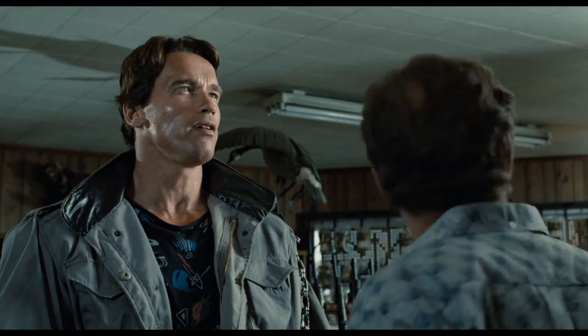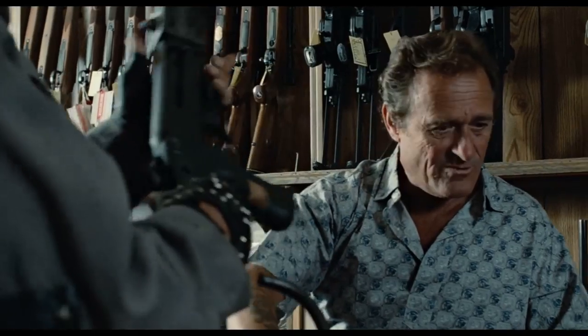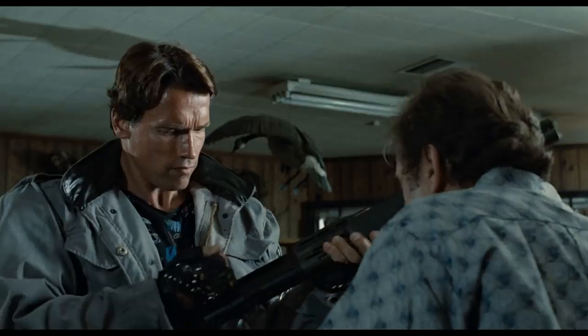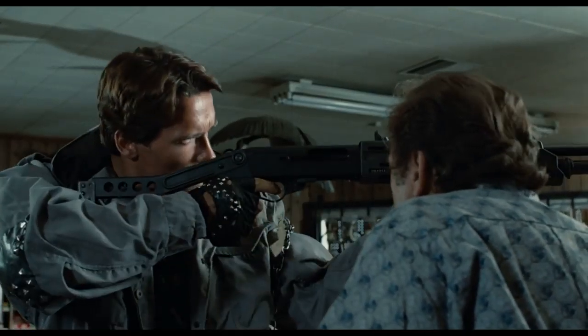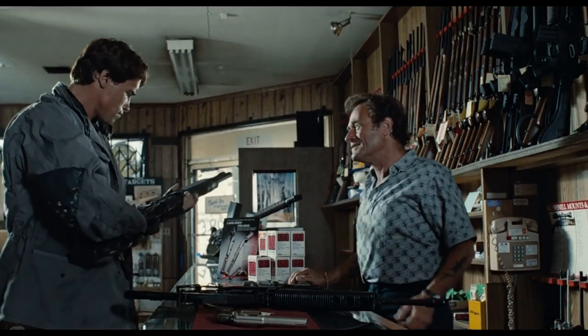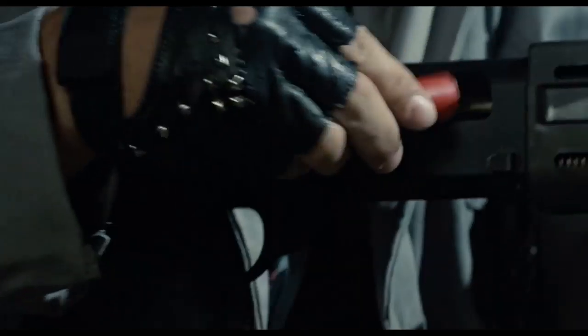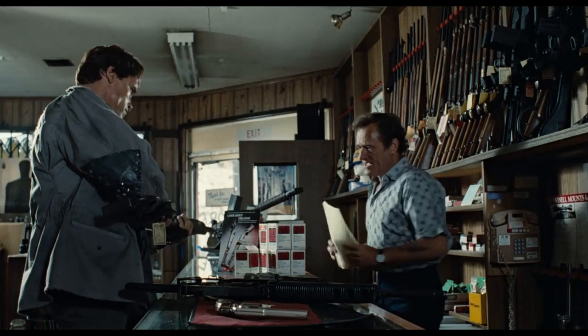The Uzi 9mm. You know your weapons, buddy. Any one of these is ideal for home defense. So, which will it be? All. I may close early today. There's a 15-day wait on the handguns, but the rifles you can take right now. You can't do that.